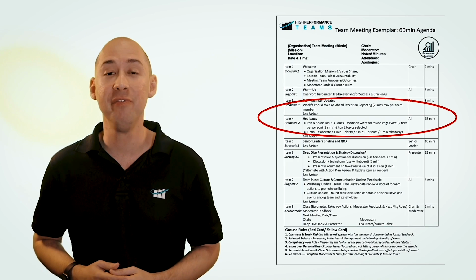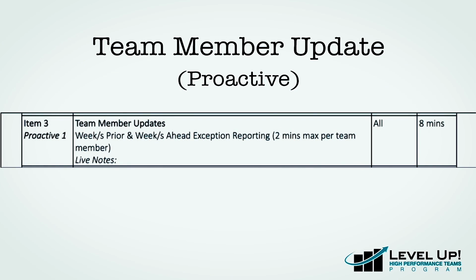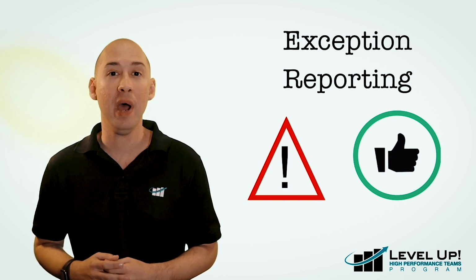Next, we move on to the first of our proactive items, the team-by-team update. Here, each team member is given a minute or two to let the group know the biggest things that are going on for them. We call this an exception report because it should only contain information that's relevant to the whole group and that there's no other way of knowing.